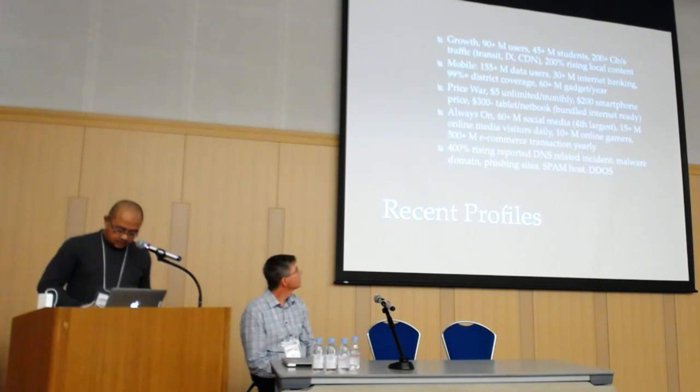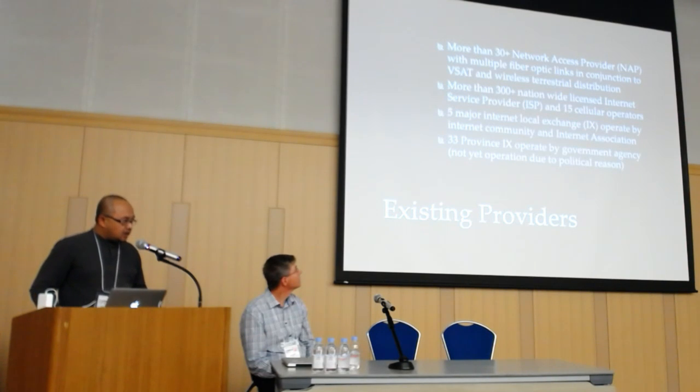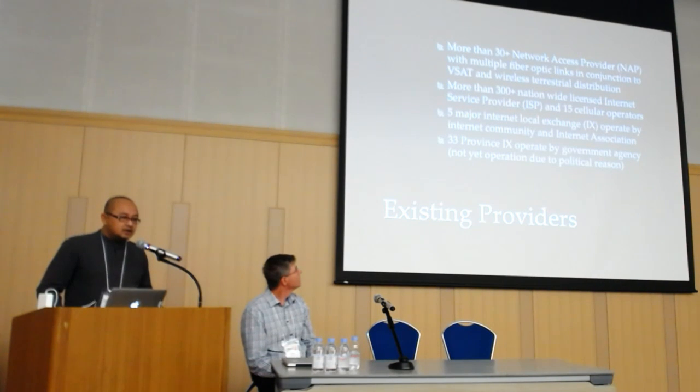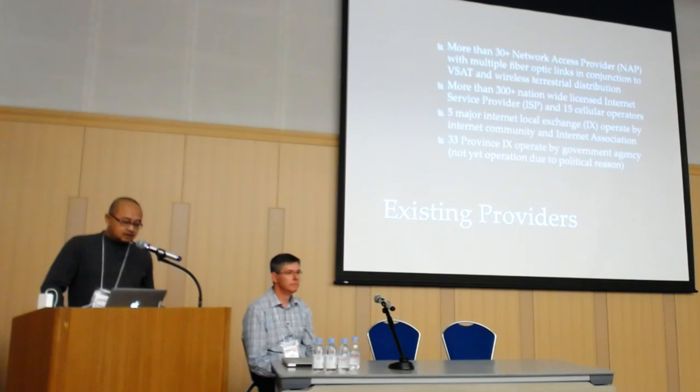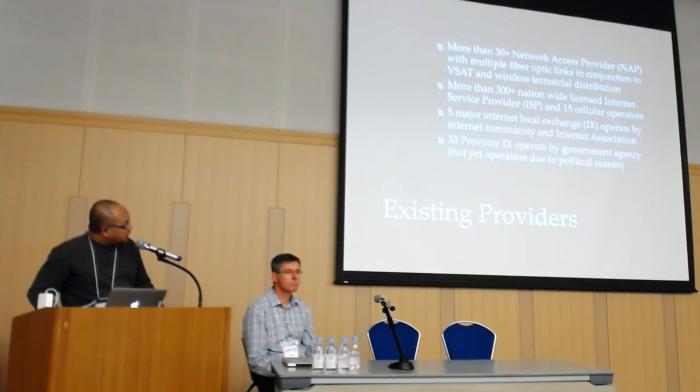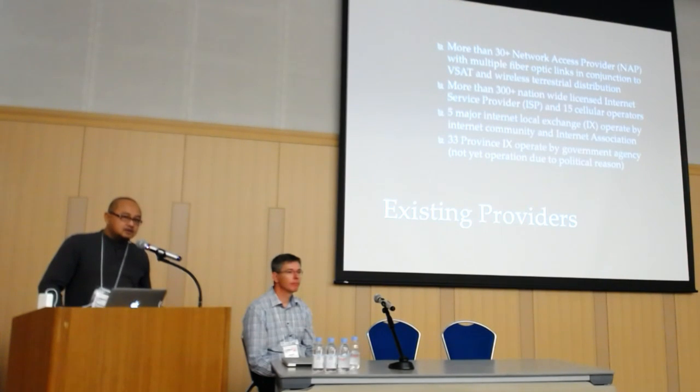And then we have another problem in Indonesia, because the infrastructure is very distributed. We have many network operators, more than 30 network access providers, and more than 300 ISPs around the nation. So basically, it's not easy to leverage security, especially for DNS services, because everybody hosts their own DNS services, and we don't have a common security ground for those services.